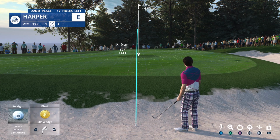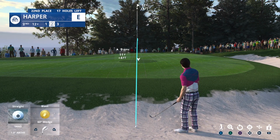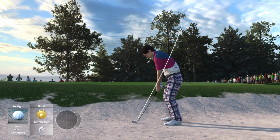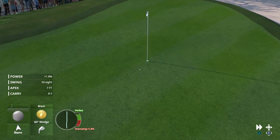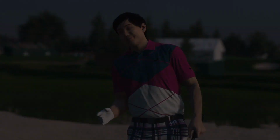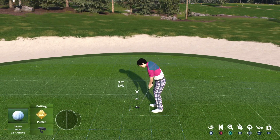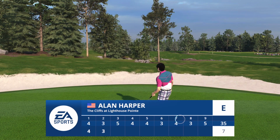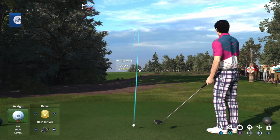Now from the bunker, just a little splash out on this par three. That is a good looking pass out of the bunker right there. Got that to stop in a good place, leaving just a few feet for par. That finished off for par here at the second, and he'll stay at even par.